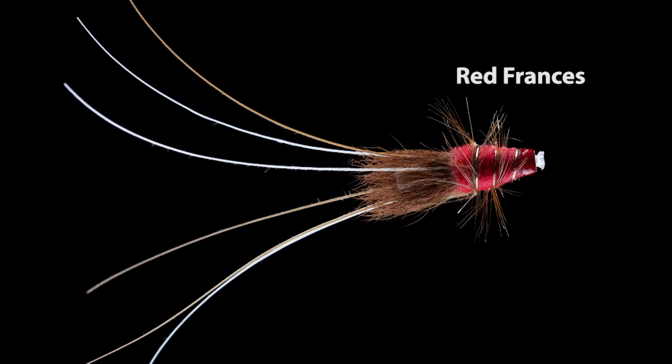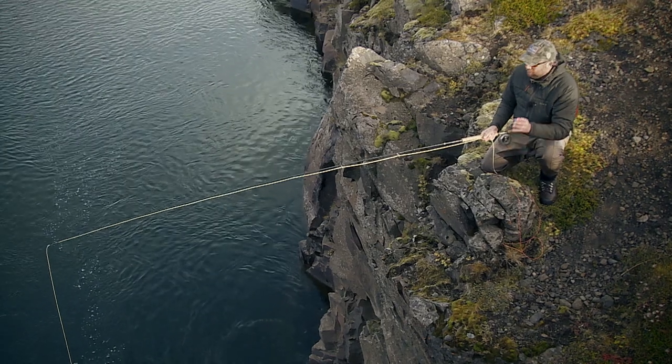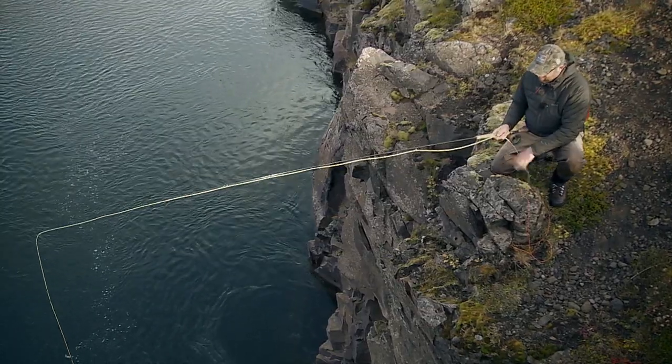I can see them here. I'm gonna try to sight fish him and put this Red Francis very close to him and see if he reacts to that.